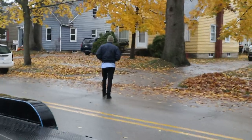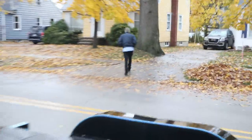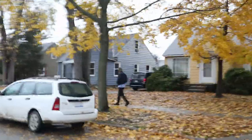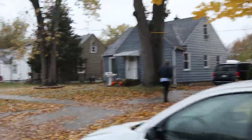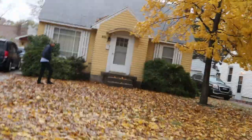Dun, dun, dun, dun. James going to buy a car. I should actually act like I'm gonna try and buy it out from under him and start a bidding war right now, just to mess up the sale. Didn't want to walk across the grass. That was nice of him.